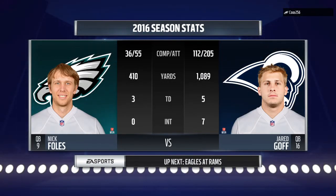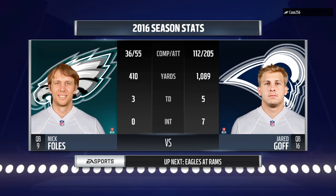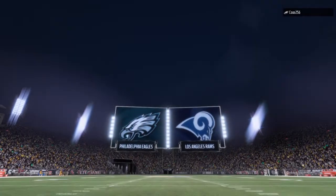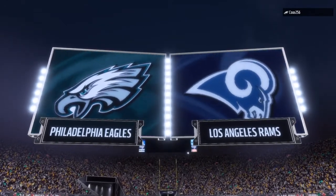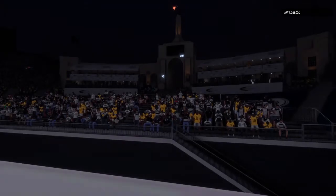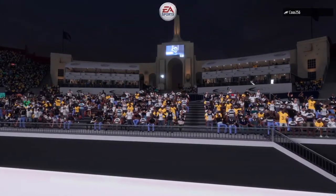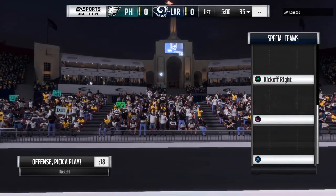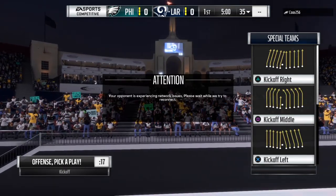Hello, everyone. I'm Larry Ridley. You're tuned into the NFL on EA Sports. We've got a good one on tap today, and there's going to be two quarterbacks ready to get it done on the gridiron. It's Carson Wentz's Eagles going up against Jared Goff's Rams. All right, we appreciate it, Larry. It's our exclusive coverage of the National Football League on EA Sports.